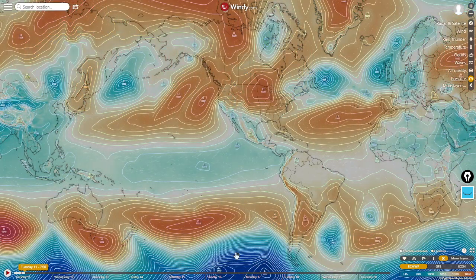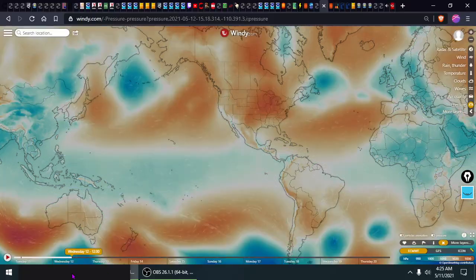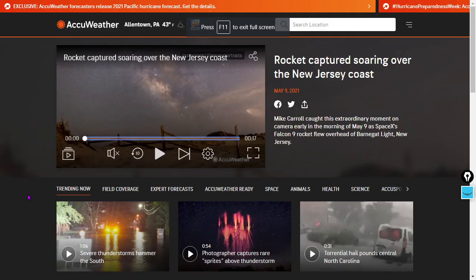And let's take a look at pressure cells here. Here's the current pressure situation. I would note a powerful anticyclone here over Wisconsin. High pressure centered there over the Wisconsin-Minnesota border. Here's the Euro forecast for pressure at 12 noon tomorrow. And we're expecting that high pressure system to remain in place, at least according to the Euro forecast.